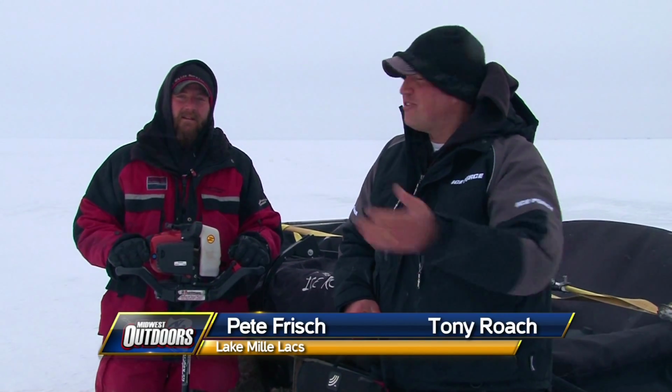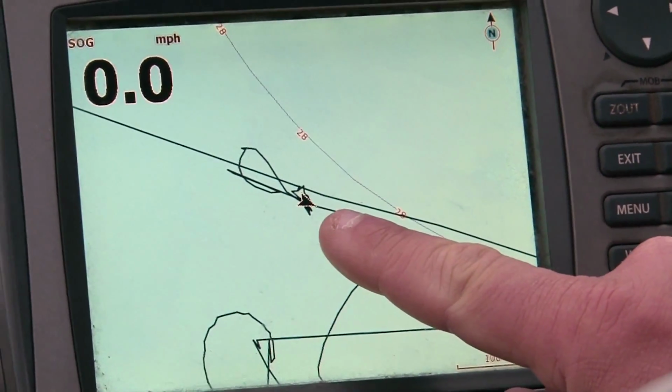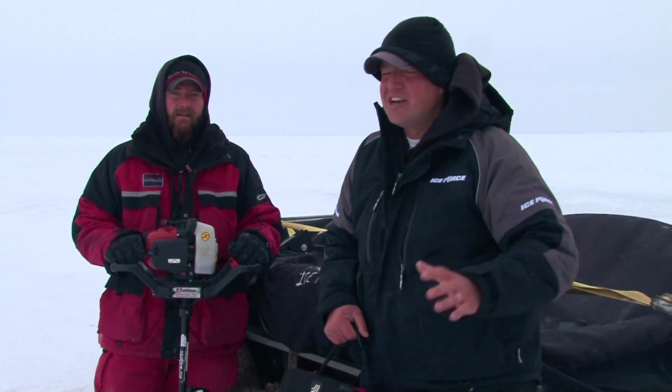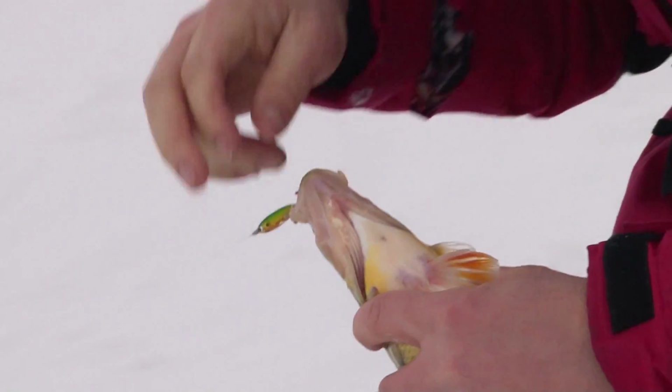Hey, I'm Tony Roach, joined with my good buddy Pete Frisch. We're out here scouting for some jumbo perch on Mille Lacs Lake. You know, GPSs will only get you so close. Those perch are notorious roamers, especially out here on Mille Lacs. Those big schools of jumbos like to cruise along these transition areas. So it's really important to work as a team.